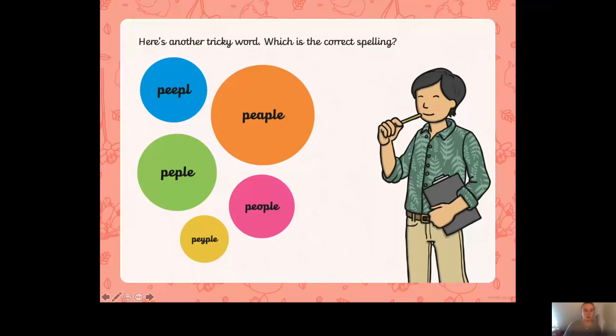We've got people. Well, if we sound that out, it does sound like people, but is that how we spell it, Year 2? No, it's not, is it? What about the PEA with the EA grapheme, like in tea? Well, we do sound it out as that, but is that the correct spelling, the orange one? No, it's not. Okay, neither is the green one. That doesn't look right, does it? What about the yellow one?